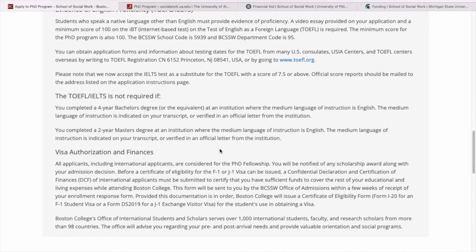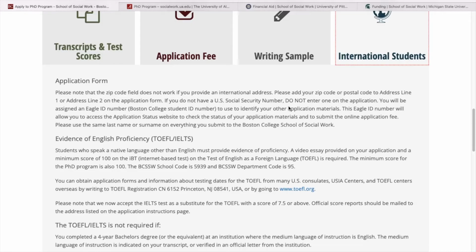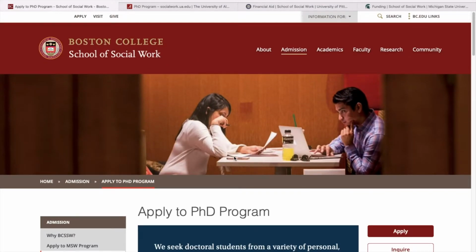And for visa authorizations and finances, it says all applicants, including international applicants, are considered for the PhD fellowship. You will be notified of any scholarship award along with your admission decision. It says before a certificate of eligibility for the F1 or J1 can be issued, you need to do a declaration of finances. So all of that. But yeah, y'all, that's the first university, or the first college, Boston College School of Social Work.